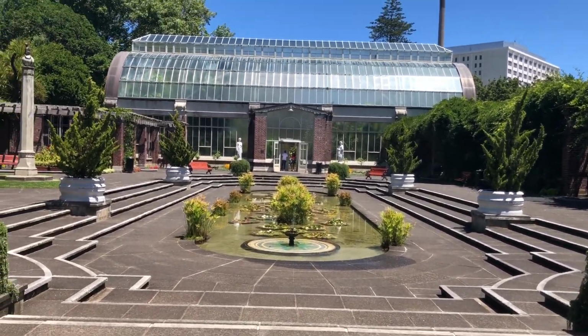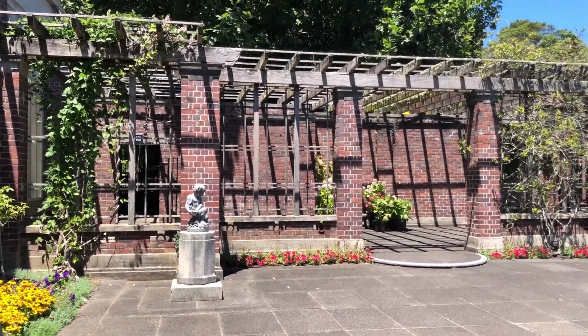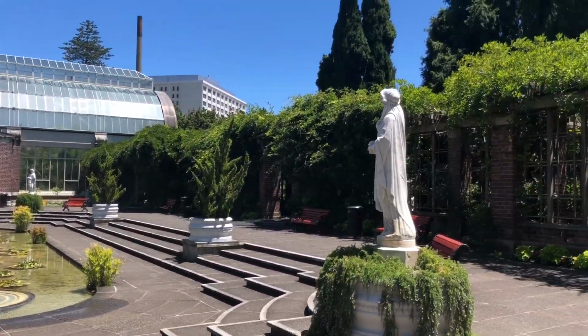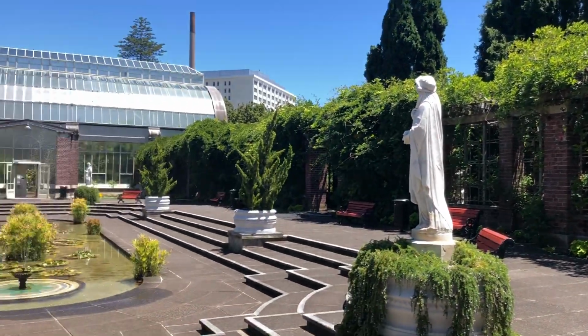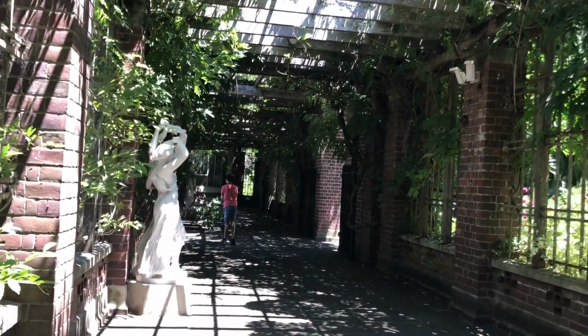You can see an extensive courtyard and a sunken pool. The marble statues in the courtyard between the glass houses were added in the 1920s and 30s by the local businessman William Elliot.